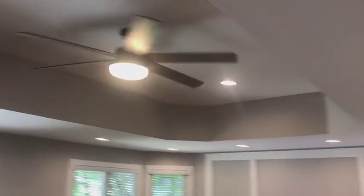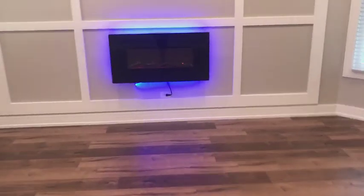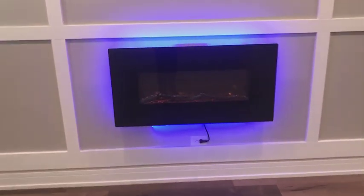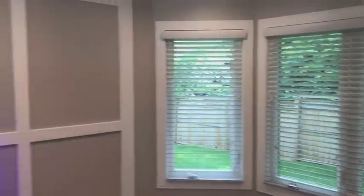Kind of a family room area. Beautiful fan, and again, the ceilings are just beautiful. More can lights, and guess what? We have another fireplace that has the ability to put out heat. That's where your TV would go. Just a gorgeous home.